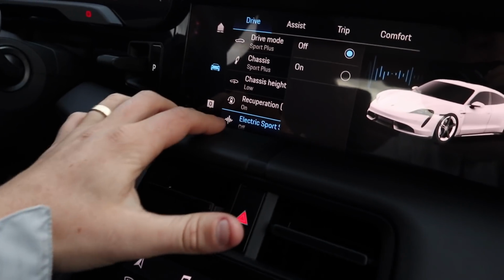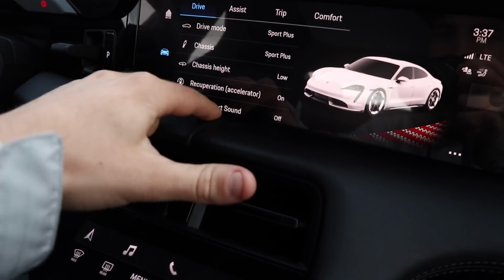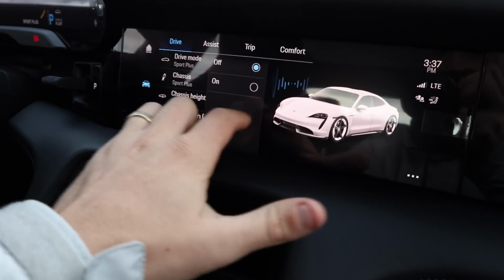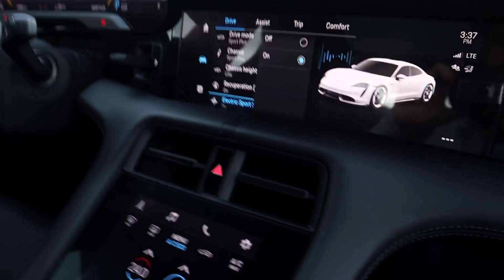And then the last thing, which is probably the coolest on here, is the electric sport sound. I don't know any other cars that have this, but you can put on the electric sport sound, and when you push the pedal, it actually makes a sporty electric noise. So when you're driving, it feels like you're driving a sports car, but you're not driving anything that has a gas-powered engine, so it doesn't make any sound. So they have that sound in there.